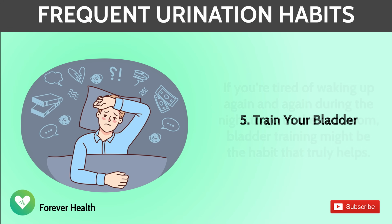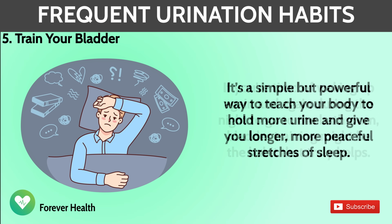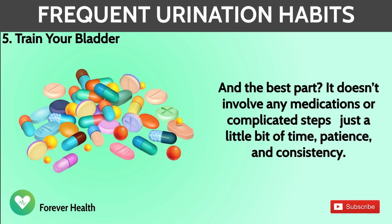5. Train your bladder. If you're tired of waking up again and again during the night to go to the bathroom, bladder training might be the habit that truly helps. It's a simple but powerful way to teach your body to hold more urine and give you longer, more peaceful stretches of sleep. And the best part? It doesn't involve any medications or complicated steps. Just a little bit of time, patience, and consistency.